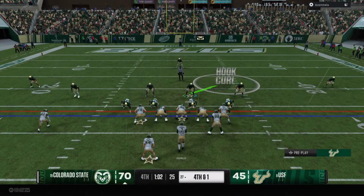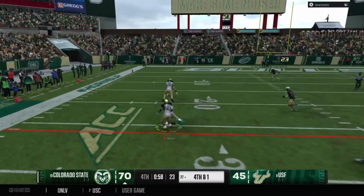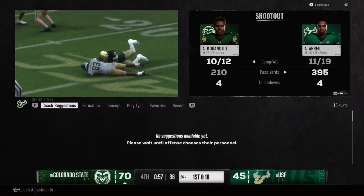They went for it and failed on 4th down earlier. Let's see if they fare better here. He's got it, and that is enough for a first down. Gain moves it to the 24. That's a fresh set of downs.